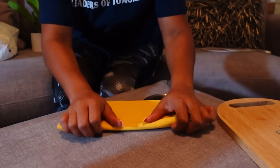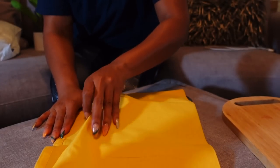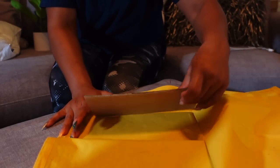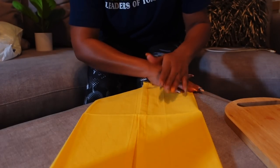Move this. So we're about to try this napkin folding thing that I just seen on Instagram. I got these new napkins from Hobby Lobby. Ain't nobody finna iron nothing. Be quiet. I got a headphone in, y'all. Somebody on the phone talking reckless while I record.